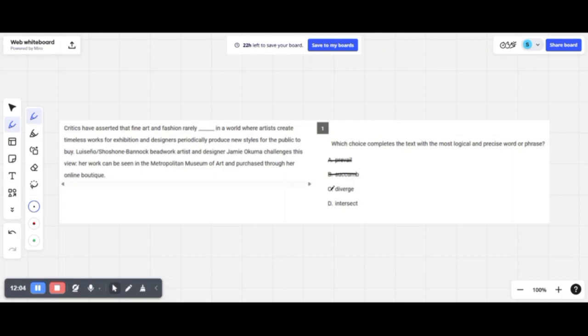And when you look at intersect, you might feel that intersect really fits, because fashion and fine art rarely intersect. It means that it challenges the view that fashion and fine art can go hand in hand and can indeed both be presented in one work. So D really fits here.